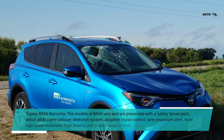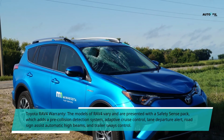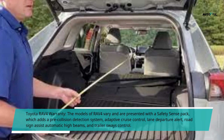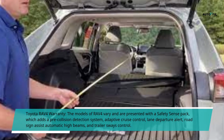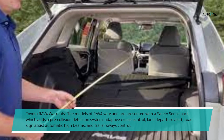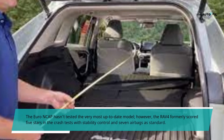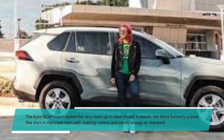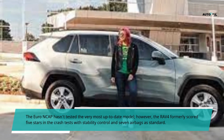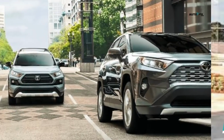Toyota Rav4 warranty. The models of Rav4 variant are presented with a Safety Sense Pack, which adds a pre-collision detection system, adaptive cruise control, lane departure alert, road sign assist, automatic high beams, and trailer sway control. The Euro NCAP hasn't tested the very most up-to-date model, however, the Rav4 formerly scored 5 stars in the crash tests with stability control and 7 airbags as standard.